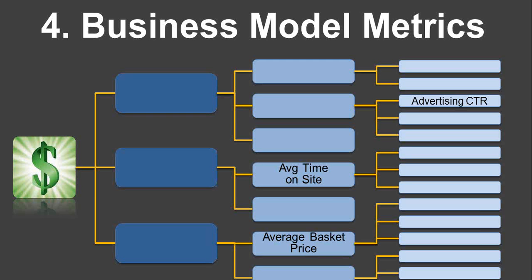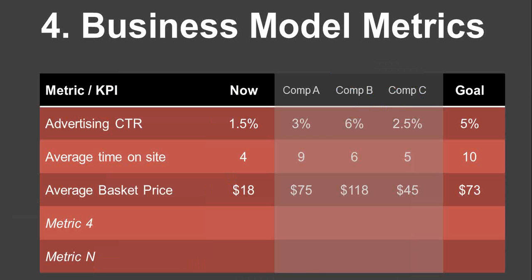And let's say that advertising click-through rate or average basket price for an e-commerce company are important. What you can then start doing from a business model metric point of view is make sure that as part of your pitch deck, you can talk about those metrics. It shows, as the quote from Phil Morrow just showed, that you understand not just the technology and not just the product, but you understand the business and the mechanics and the metrics that drive your business.